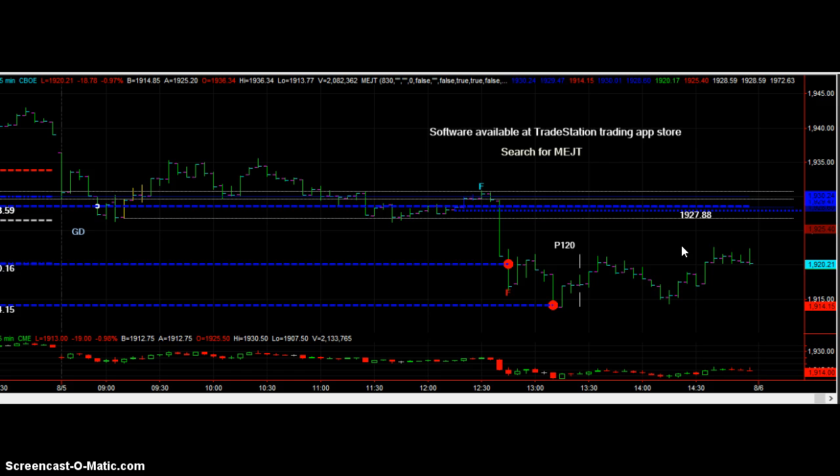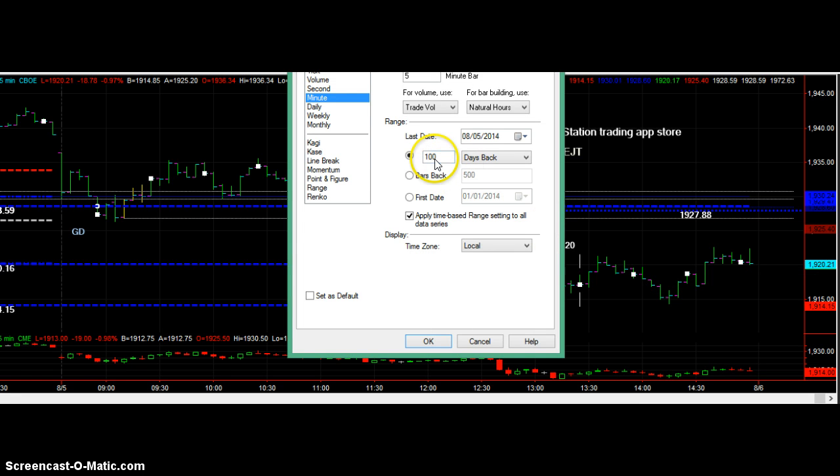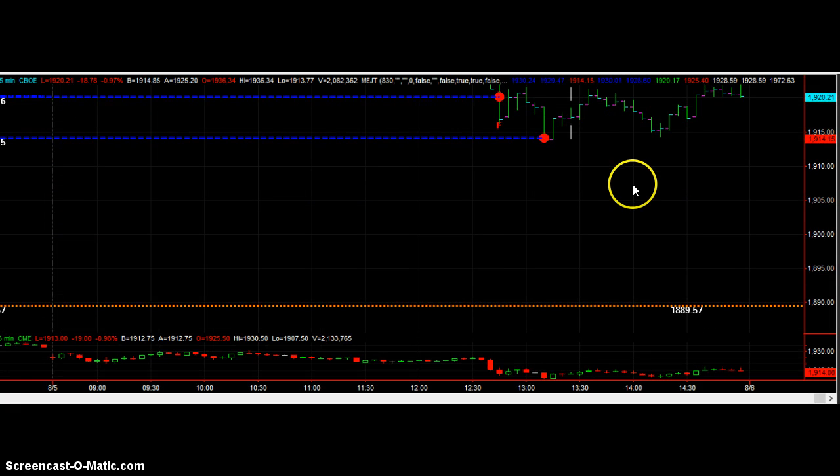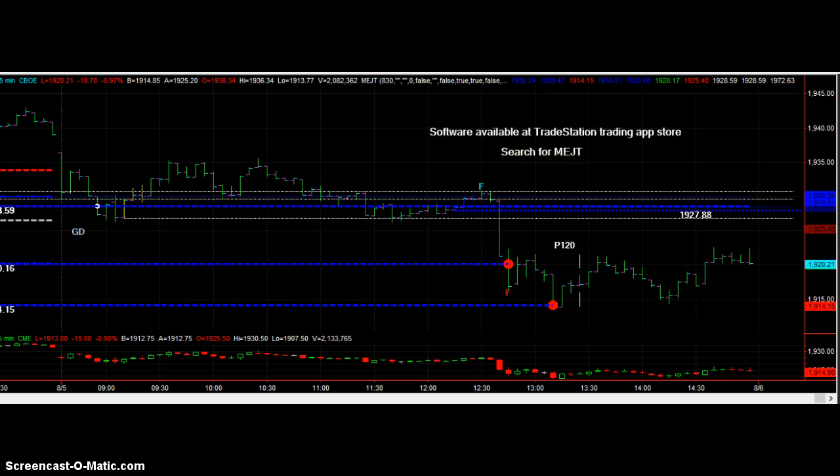If you want to get the next lower target, you have to go back pretty far. One way is to click on the thing here, right click, go to format and go back way back. You have to make certain you have 100 days worth of data. On the top of the TradeStation screen there's a button that says background dragging. You can drag this up and you'll see the next target lower is 1889.57. You can then click on the button again and get back to where you want to be.